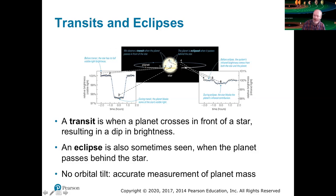Then when the planet goes behind the star, you get a dip in the light again, but not as much of a dip. So during the eclipse, you're still getting the full light from the star, but no light from the planet. During a transit, you're getting no light from the planet and less light from the star. So it's a double dip, but it's a double dip of different intensities. And that's what tells us it's a planet going around and not another star. If it were another star going around, we'd still be getting light from the second star, because stars are lit on all sides.